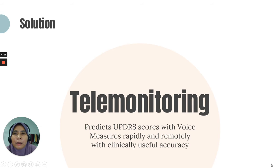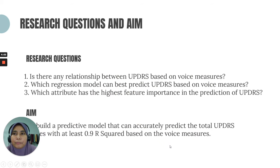So we come up with a solution to do telemonitoring to predict the UPDRS score with voice measures rapidly and remotely with clinically useful accuracy.